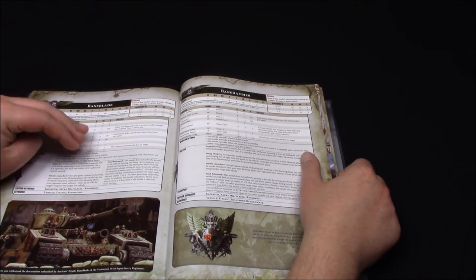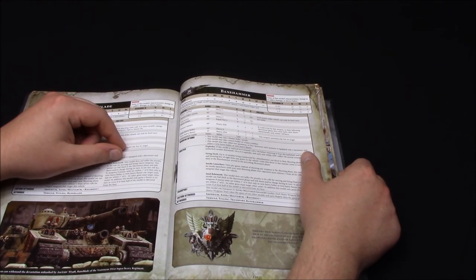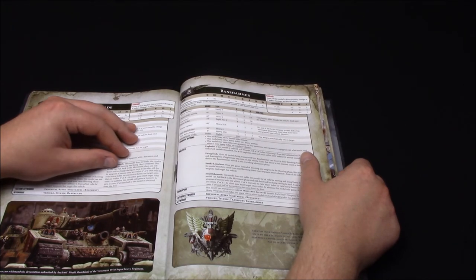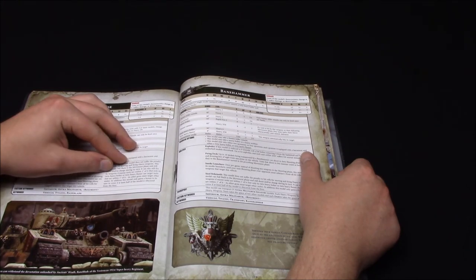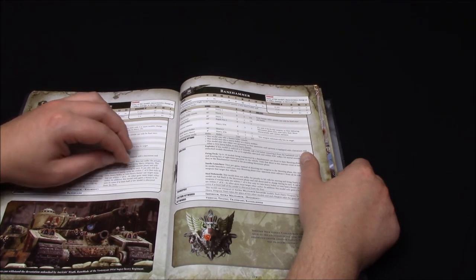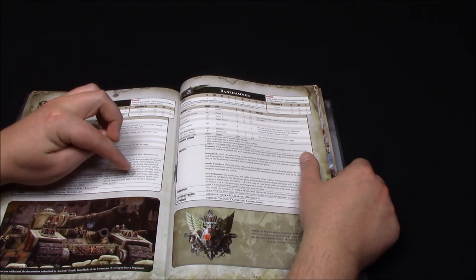Steel Behemoth. Now, the Steel Behemoth rule makes Baneblades so much better. This model does not suffer the penalty to hit rolls for moving and firing heavy weapons. That's all of them. Ooh-hoo. This model can fall back in the movement phase and still shoot or charge during the turn. It can also still fire its weapons if enemy units are within 1 inch of it, but only its twin heavy bolter or twin heavy flamer can target units that are within 1 inch of it. Its other guns must target other units. In addition, the model only gains a bonus to the saving throw from cover if at least half of the model is obscured.